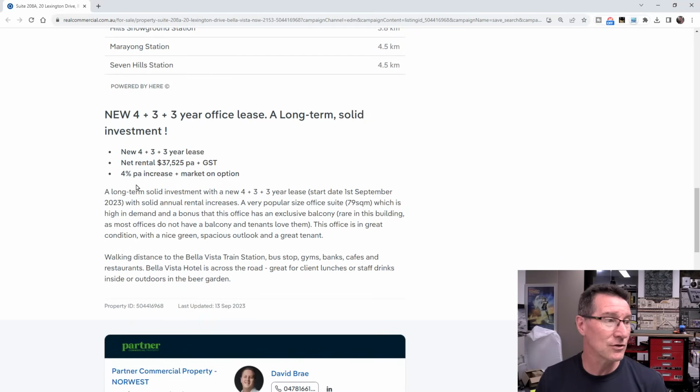So that rental will go up. So a solid long-term investment, so 4+3+3, which means you sign up for a 4-year lease, plus you have 2 option extensions of 3 years. So in this case, it's a total of 10 years. So the tenant in here, you basically can't throw them out for 10 years. But after 4, if they don't take up the extra option, then they can just leave after the 4. But then they have an option to extend it for 3, and then another option to extend it for 3 as well. It's walking distance to bus stops, gyms, banks, cafes, restaurants, all true.